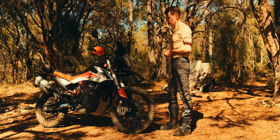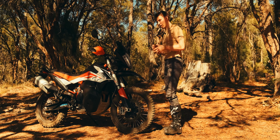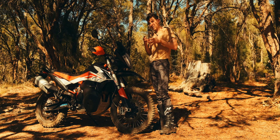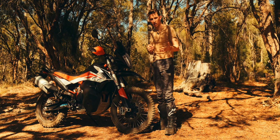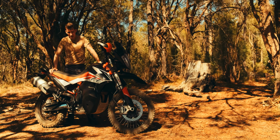First of all, the stock tires have been changed out. So these are now the Michelin Anarchy Wild tires. I've also got the Rally foot pegs. So you can see down here some really beefy foot pegs. The stock ones have a rubber insert and they're quite small, and I found my foot always slipping off them when I was riding the S model, for example. Apart from that, she's all stock.